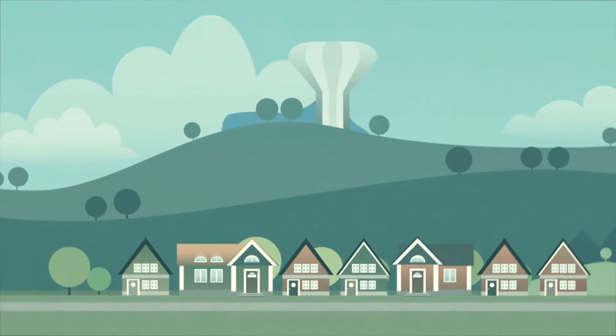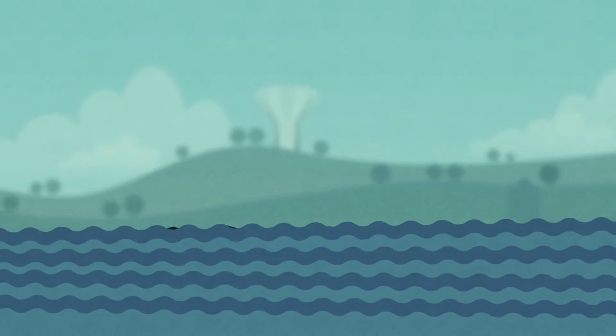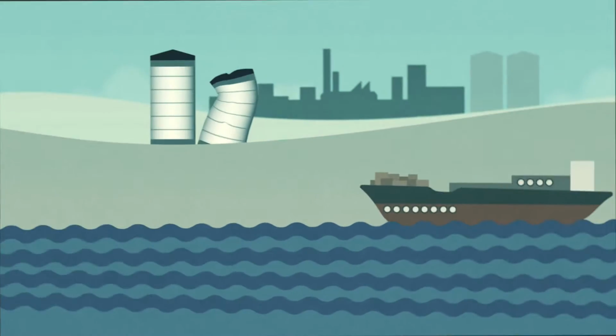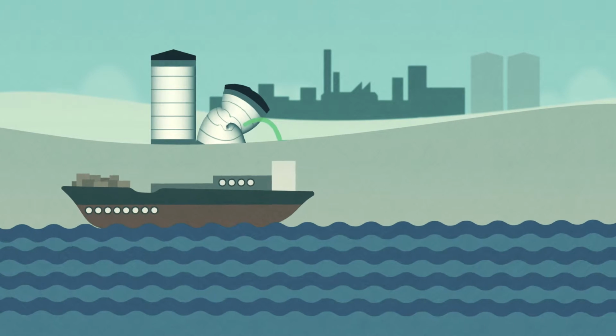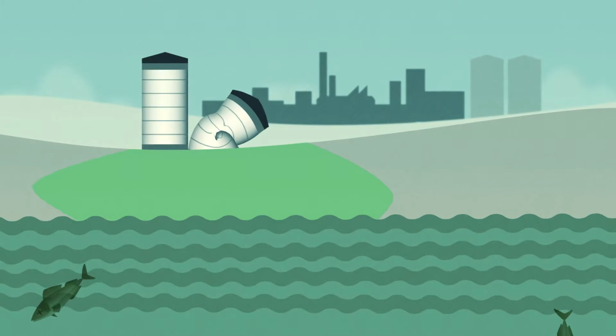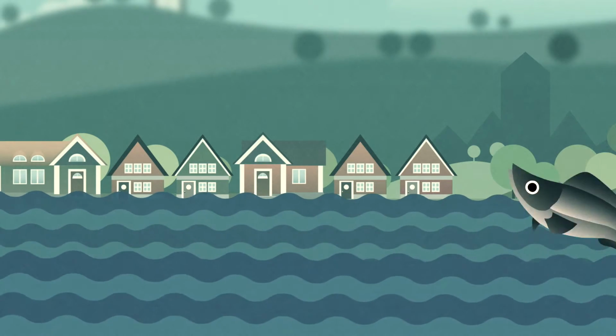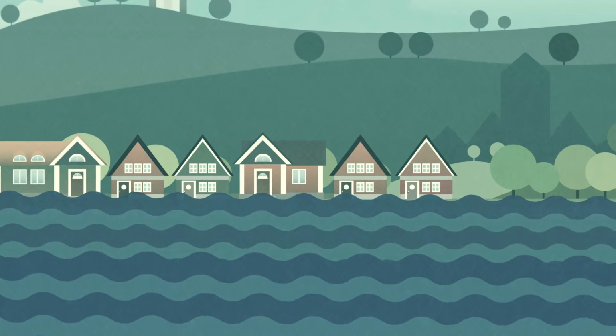For instance, when a whole neighborhood was flooded by a leak in a nearby water plant, or when a sinkhole in the harbor caused a cistern in a chemical factory to collapse, dumping 11 tons of sulfuric acid in the ocean. Regardless of the scale of the leak, the failing pipe is most often found and dealt with after the damage is done. But why this reactive approach?